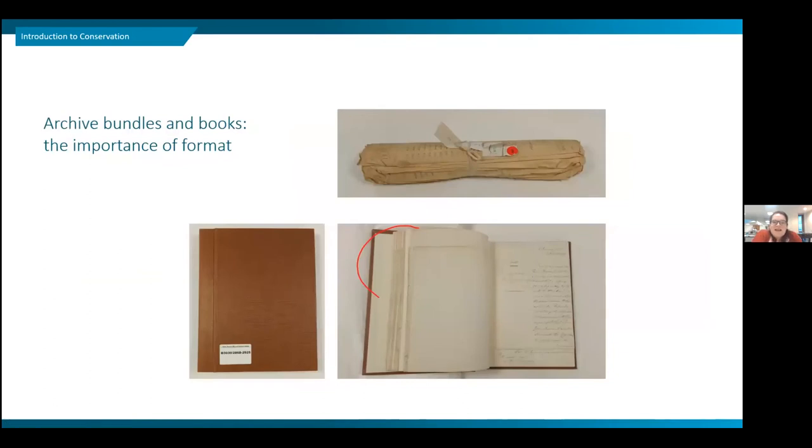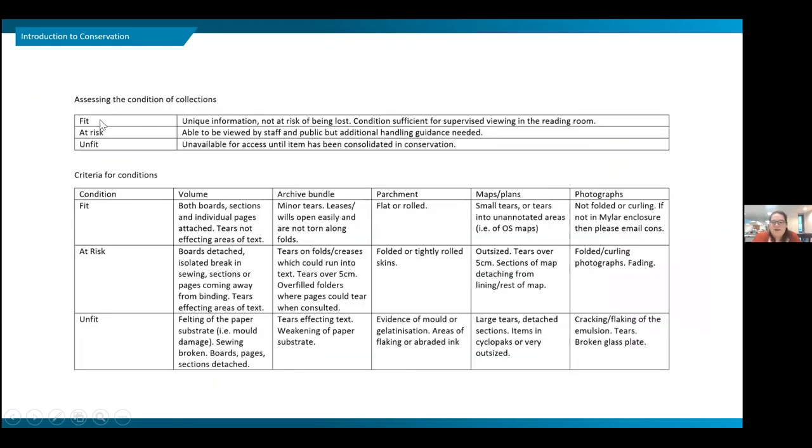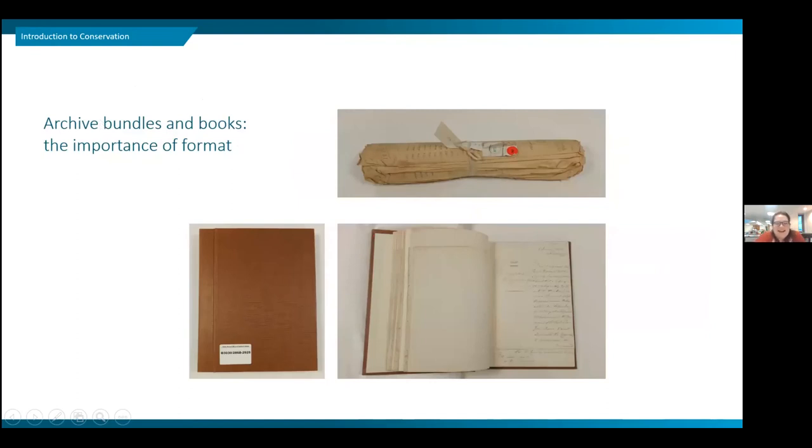But what I think is uniquely interesting to archive collections is that there's an area between book conservation and paper conservation. There's an area between purely paper-based collections and library collections. So you have bound letters, and the volume at the bottom here is a collection of letters from the Castlereagh papers, which consist of about 6,000 letters. And they were bound in the late 19th century.